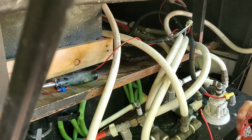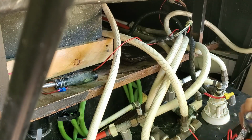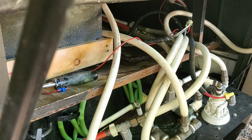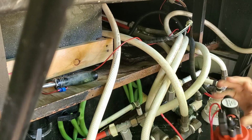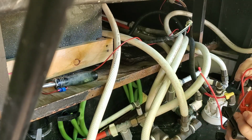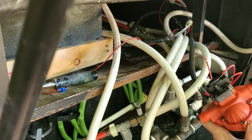You know, I don't believe that these type of connections need Teflon tape, and I realize I do not have any Teflon tape. All my plumbing supplies I left on the boat when I left it. So this is actually a good test of that theory, because if it leaks, I'll just get some Teflon tape and fix it. I'm going to try that out.